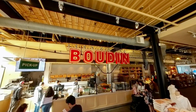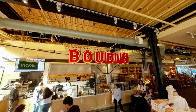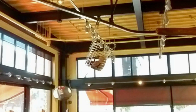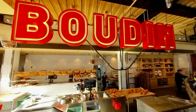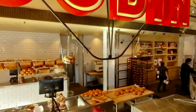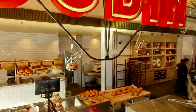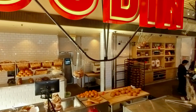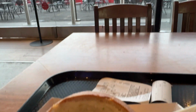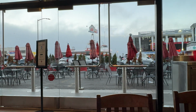I had been out all day and I was starving, so I went to Boudin's, which is famous. The bakery delivers all of its bread to the counter by this strange conveyor system. Boudin's is famous for clam chowder, which I was finishing off as the fog rolled in.